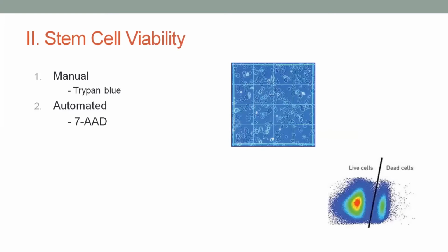Now, after knowing the stem cell count, we would like to know if the cells are viable because we would like them to be alive when we give it back to the patient. And there are two general methods of performing viability. One is manual and the other is automated. For manual testing, we generally use a reagent called trypan blue. And this reagent will enter the cell if the cell membrane is damaged, such that the cells that become blue are dead because the membrane has allowed it to get inside the cell.